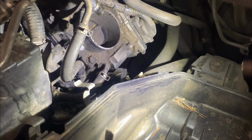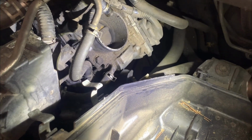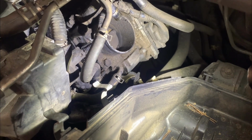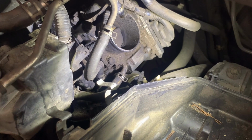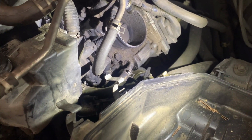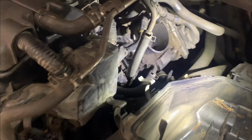If you have rough idle and or cuts off or stalls at idle, no fault lights on, just check this out. Most cars will trigger the engine light on with a system lean code or rough idle code, P0300, P0506, P0505, P0507, but for some reason it did not on this one, so that's what we came up with.